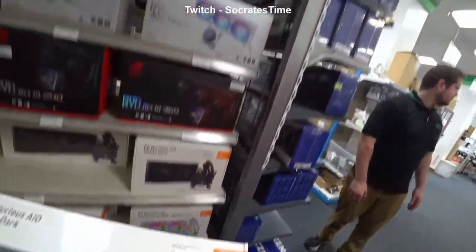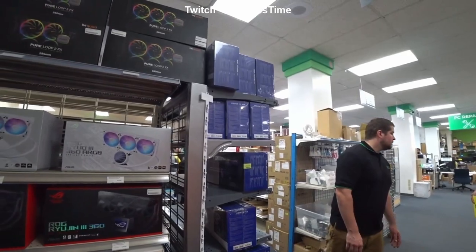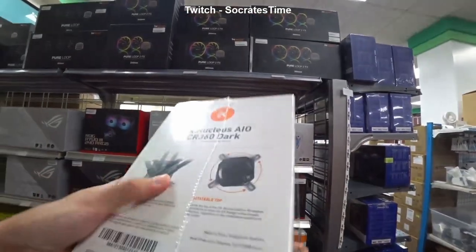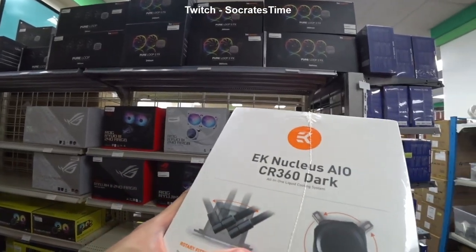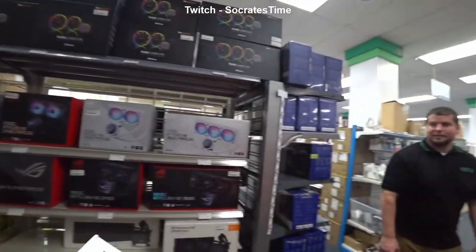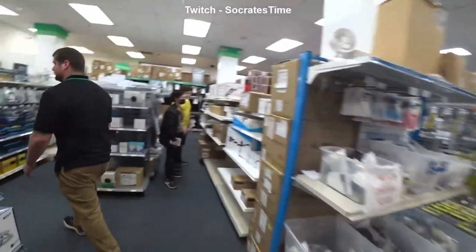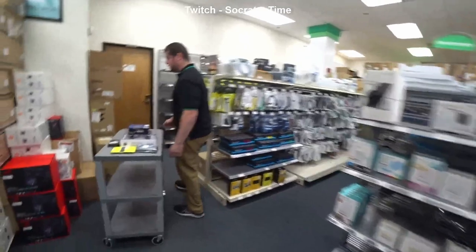Are you trying to find where they go? Cool. So 360. It's on the bottom here. Left. It's just face. EK Nucleus. Hopefully this. Yeah. Cool. Alrighty. You can just slide that guy right there. You got plenty of space.